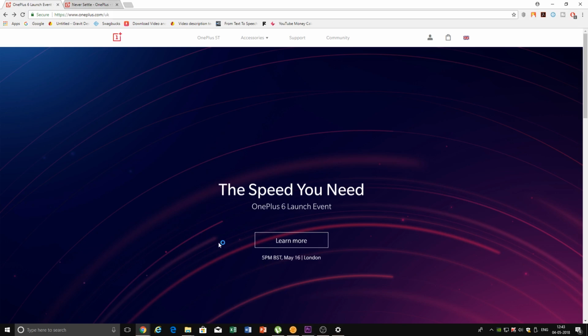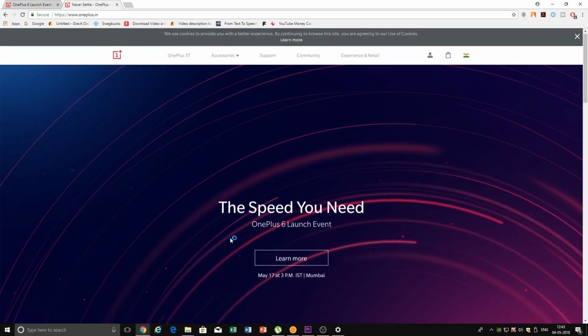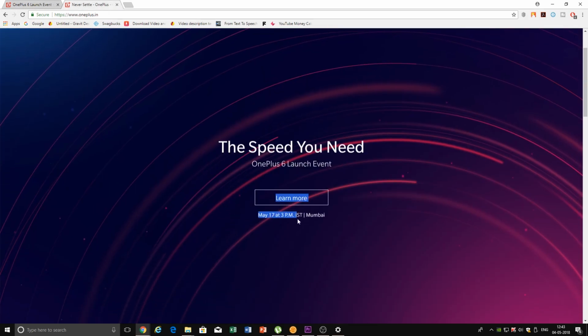Starting with the launch, the company has teased and made it official that the smartphone will make its debut on 16th May 2018 in London at 5 PM BST. And in India, the smartphone will be released on 17th May 2018 at 6 PM IST.